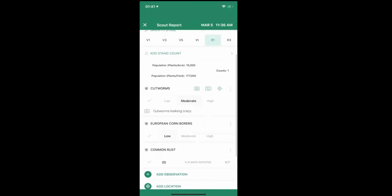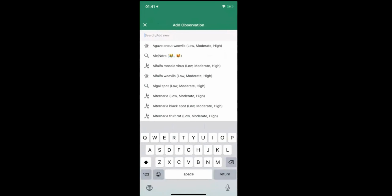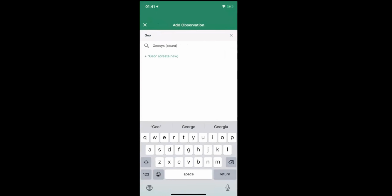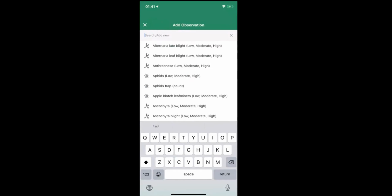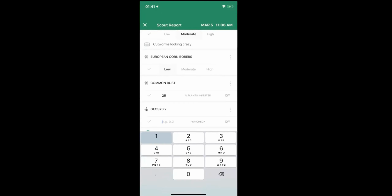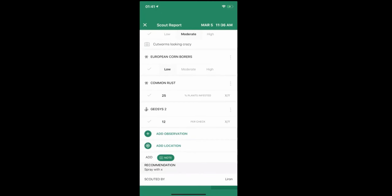So let's assume that I want to add an observation. We've got about 5,000 or 6,000 different observations here, most on a low, moderate, high scale. So if I'm looking for thrips, you can see all these pulling up. Let's assume I'm looking for something that we don't have. So let's call it the Geosys. We've already done a Geosys demo, so we've got that here. But let's say I'm calling this one, let's call this one just Geosys 2. Create new. It'll be called a weed, and we'll do it by count. And I can very easily create that additional observation within here. So I'm just going to save this visit again.